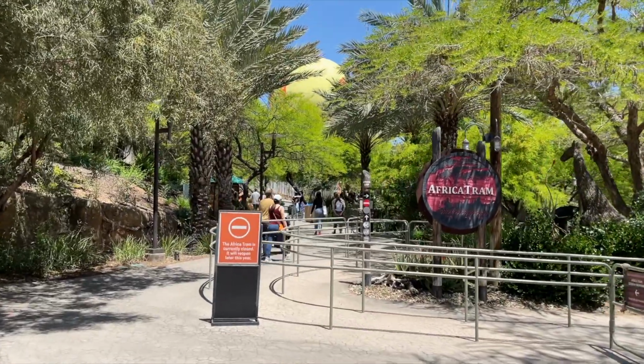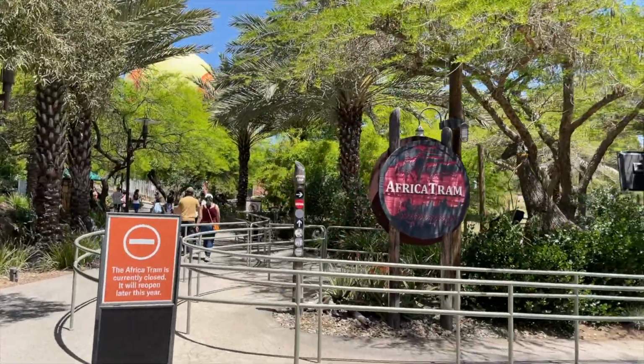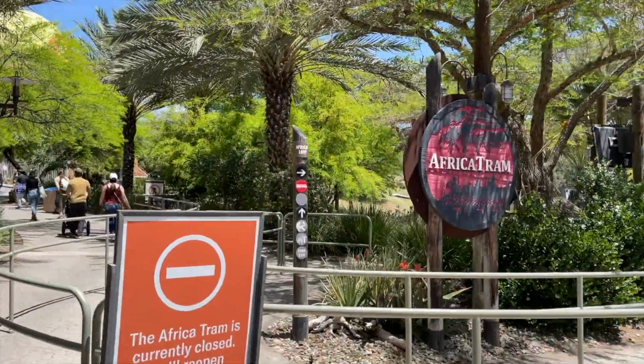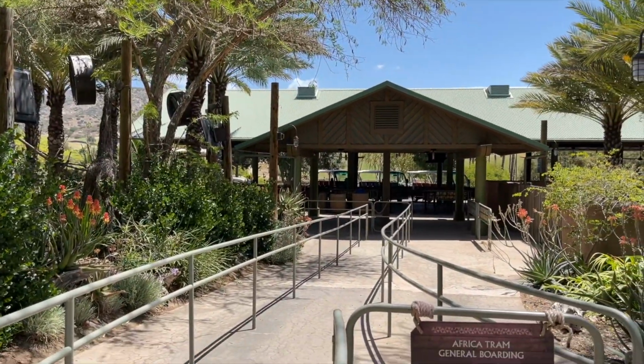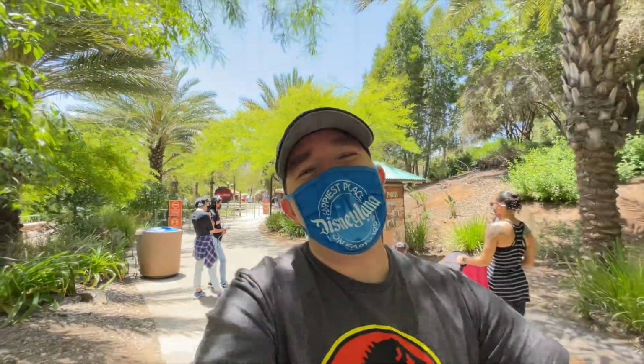Someday soon, the Africa Tram will reopen. This is my favorite part of the San Diego Zoo Safari Park, and this Africa Tram really is one of the main draws for the safari park. If you didn't know, the Africa Tram is a 30-minute long ride that takes you around the African plains here at the San Diego Zoo Safari Park. They point out lots of different animals, and it really is like your own little safari, and I love going on it. It's free with admission, so anybody who comes in can go on the Africa Tram when it's open.